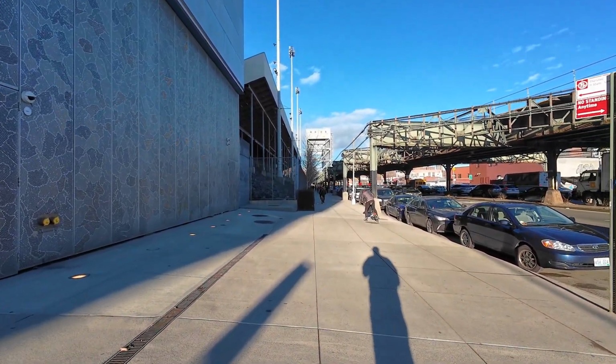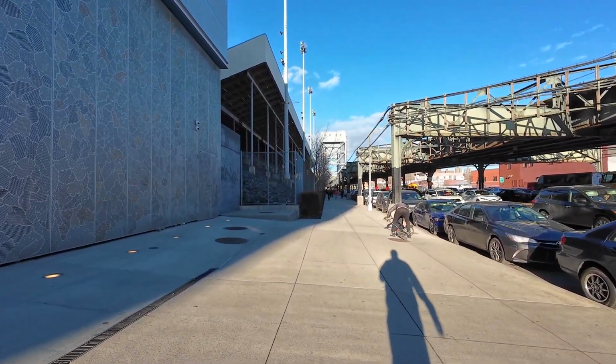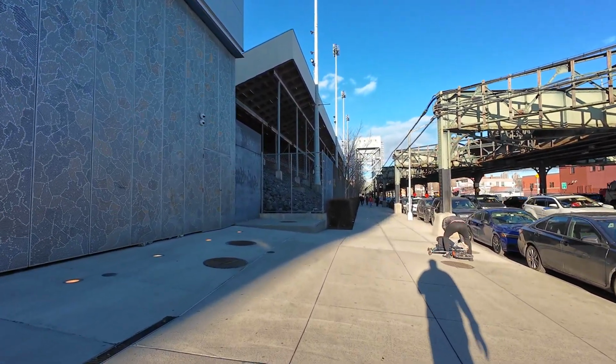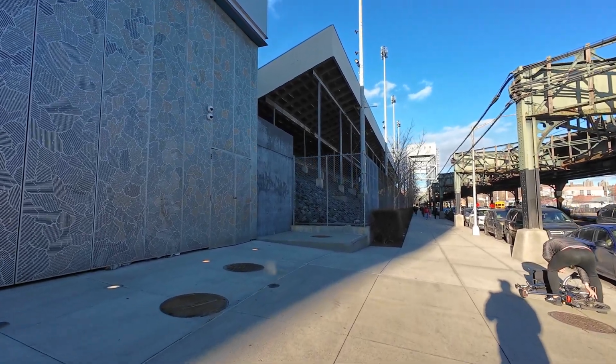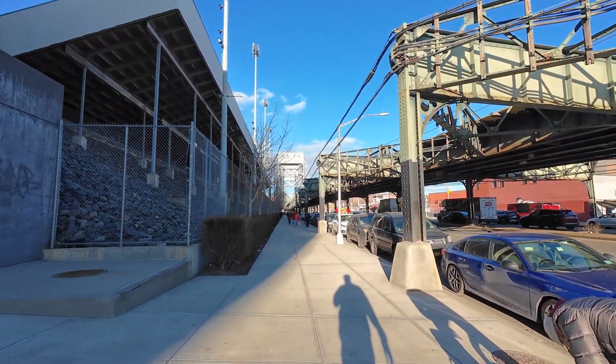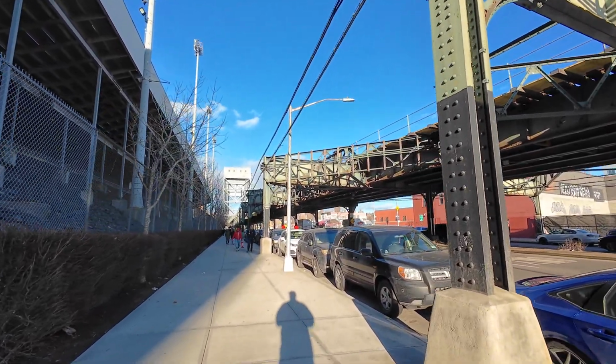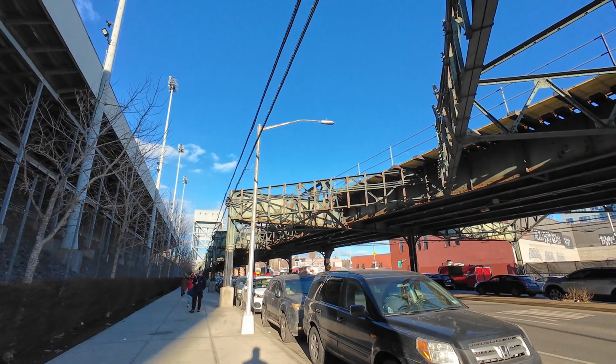To the left, I believe, is, I want to say, Columbia University's football stadium. And to the right, train tracks for the number 1 train.